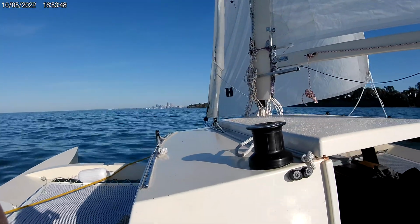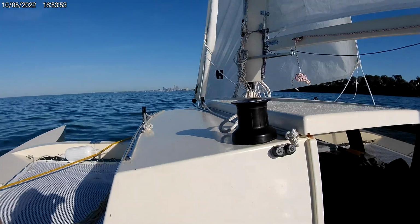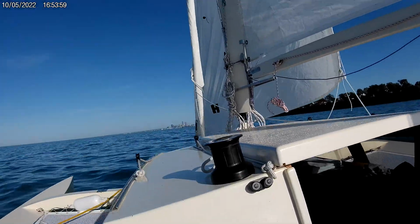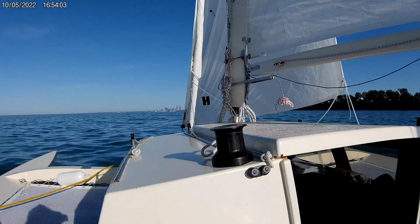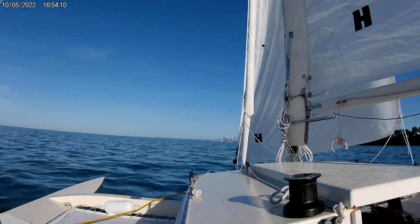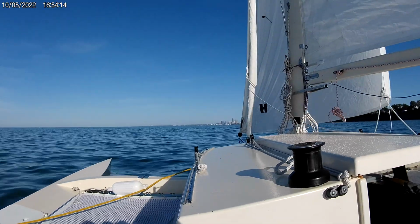Well, the wind just died. The little breeze we had just plain died. So I'm motoring on 3. Getting about 2.2 to 2.3 miles an hour, keeping an eye on the battery. Looks like I'm still 5 miles out. We'll see. This is the adventure.